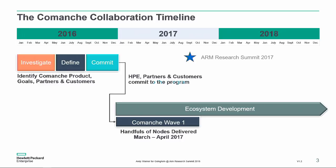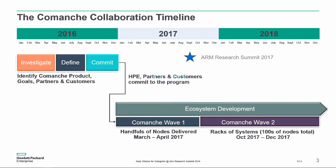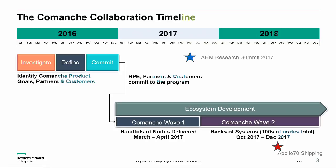Then we went on to ship wave two of the systems, which were racks of systems. They ranged in size from like 16 nodes to hundreds of nodes. So it's hundreds of nodes total shipped worldwide to a bunch of customers, a bunch of collaborators. The net effect is that we started shipping. CTR is the internal HPE phrase, clear to ramp. You can see where that happened.